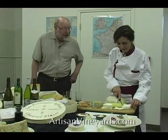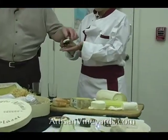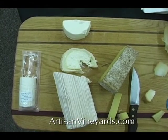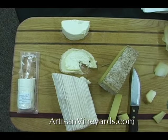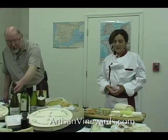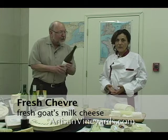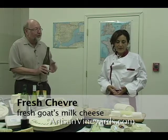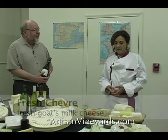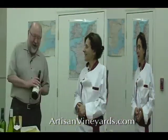but this is a pretty fresh goat cheese, correct? Absolutely. It's fresh goat cheese that is used often as, we eat this cheese like it is, and it's used also in restaurants in accommodating some dishes, and it's a very clean cheese. It has a lot of flavors.